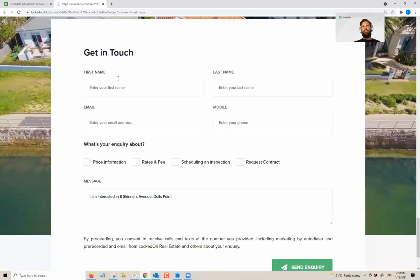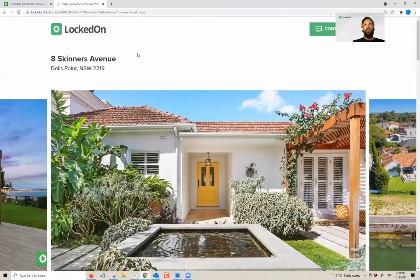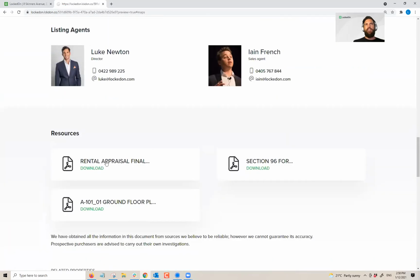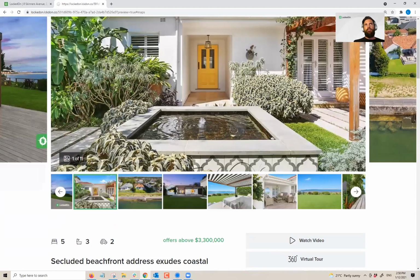It also has the get in touch option. So if they fill in their details here, it instantly syncs to LockedOn and does all of the auto replies as well. So the site is beautiful. We brand it to you. We'll have your logos, your colors. It's set up for every one of your listings you have right now. The resource part is the kicker because no other website can do that, or they can do it, it's extremely hard, and your buyers will have all the information they need.